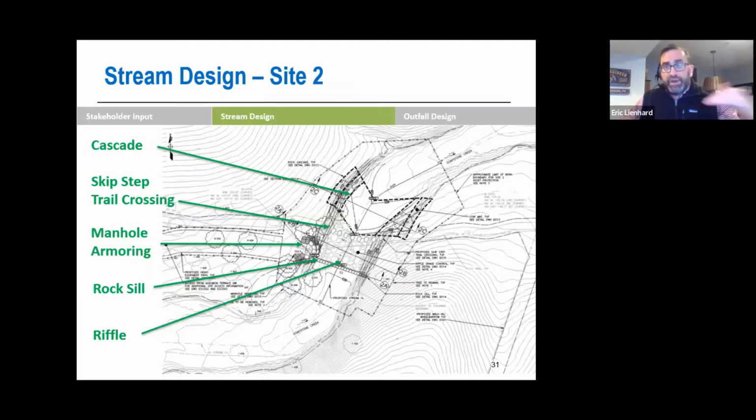So I'm going to go very quickly through the other sites. The existing conditions and the proposed solutions are very similar to what I just spoke of for both Asset Protection 1 and F117. When we get to some differences, I'll highlight those.